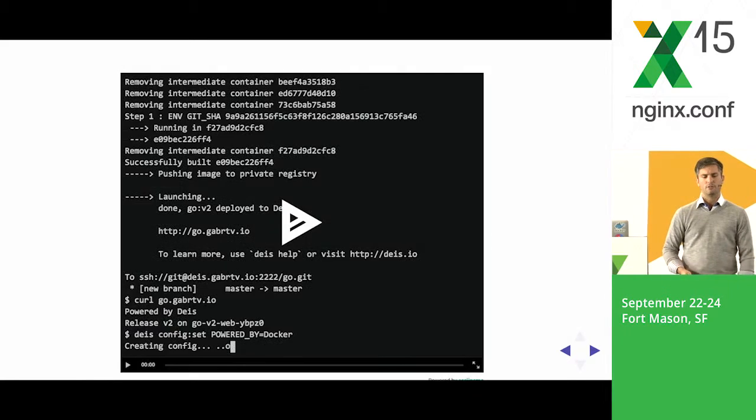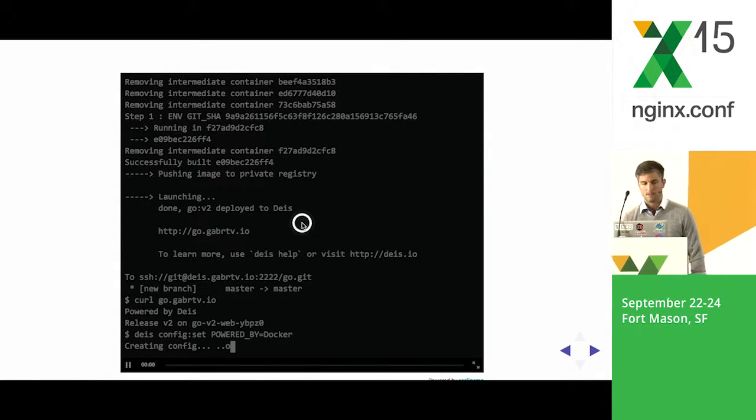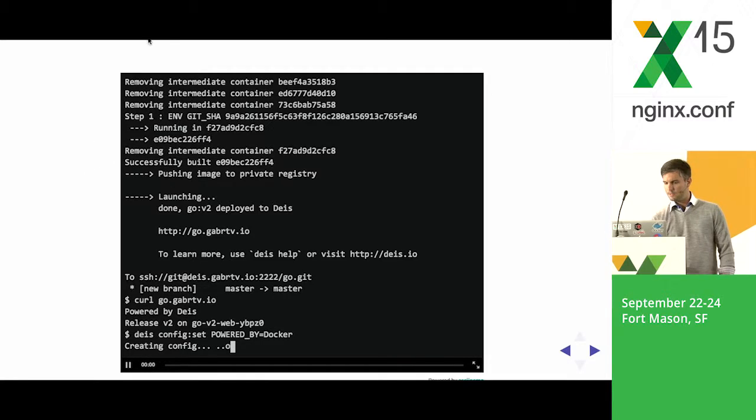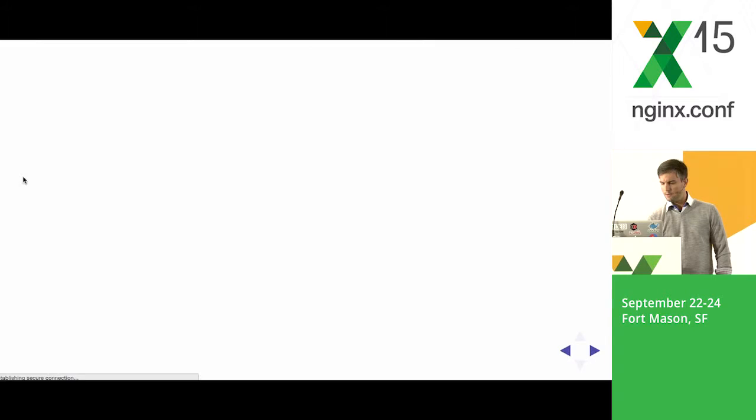This is a general overview. But what I want to do is walk you through a video of this, because it's always helpful to see this in the wild. So I'm going to hit play and hope this video plays. Let's try and reload.